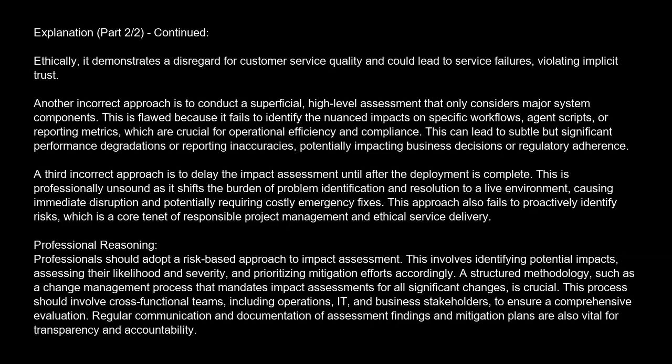This is flawed because it fails to identify the nuanced impacts on specific workflows, agent scripts, or reporting metrics, which are crucial for operational efficiency and compliance. This can lead to subtle but significant performance degradations or reporting inaccuracies, potentially impacting business decisions or regulatory adherence.